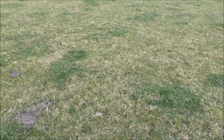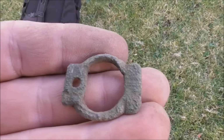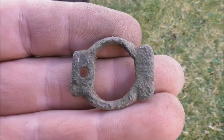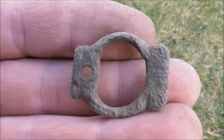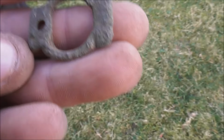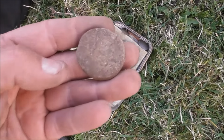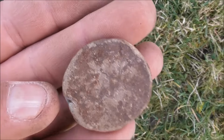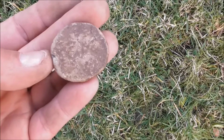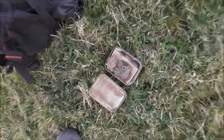Right, just caught up with Manda and Stevie. Stevie's had a nice coin, I'll show you in a minute. I just had a little buckle here. Thinking medieval at the moment, but I'm sure Pete Cressy will have his opinion on that for me. He's a good lad. What else have I had? Blob of lead. It was possibly something at the time, maybe a weight or something. It's got a bit of patina on it, so it's quite old. But yeah, not a very successful day for me.